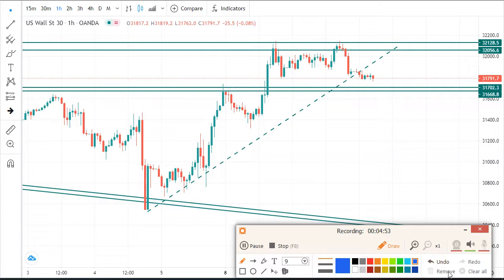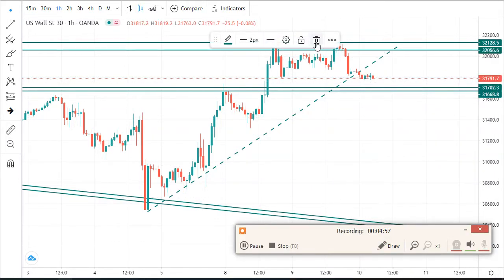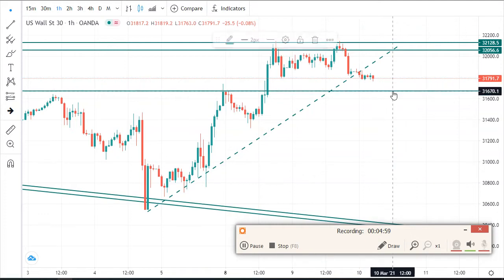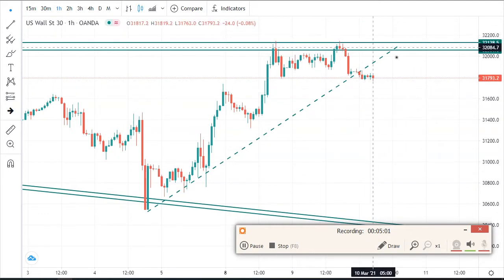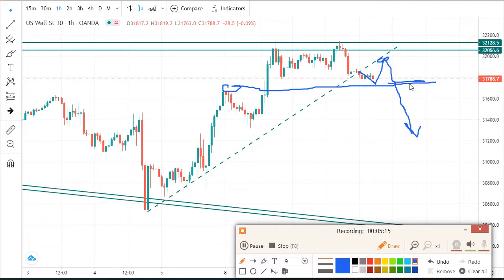Let me remove a few of these resistance and support lines, but when you trade, please, you should know that this thing still exists. So here we are waiting for a retest, then the market can go down, but the market can still struggle a little bit on this support when it comes back here.